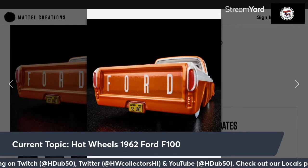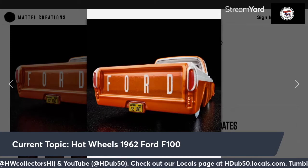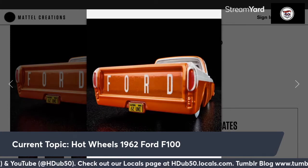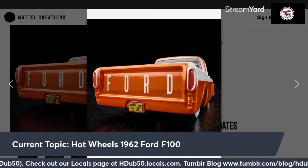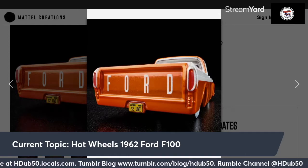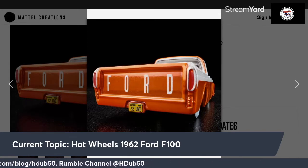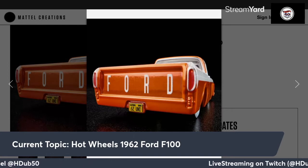Take a look at that license plate. What does it say? Uni 62. Uni. Oh, because it's unisex. Unibody. No, it's made for now. It's unisex because we don't want to offend anybody's body.